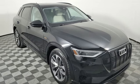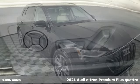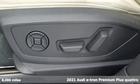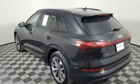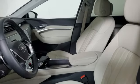Here's a 2021 Audi e-tron. From its sleek design to its premium class comfort, the Audi e-tron says a lot without making a sound. Plus, it offers an exciting list of features.